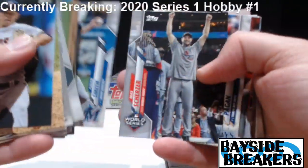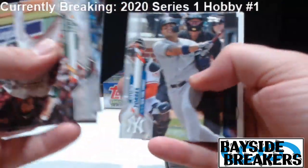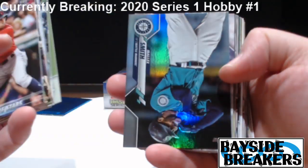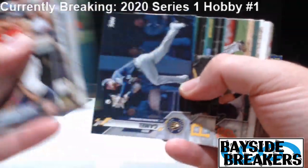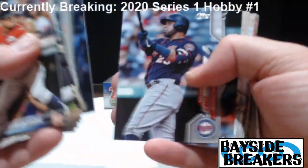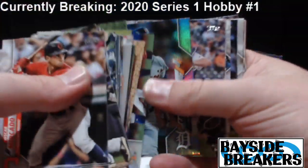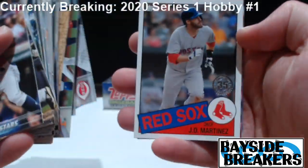Jim Palmer, Decade's Best. Derek Dietrich, the gold parallel for the Reds, numbered to 2020. '85 of Jackie Robinson. Chrome, Dominic Smith for the Mariners. Nope. That was a parallel, Babe Ruth with the Favorites card. Niko Goodrum for the Tigers. J.D. Martinez with the '85.